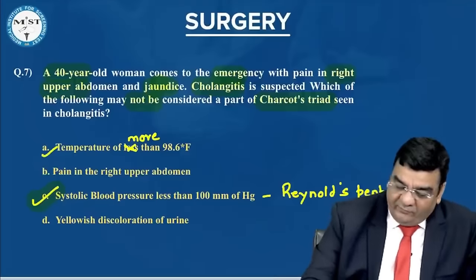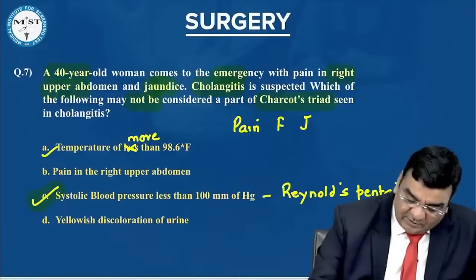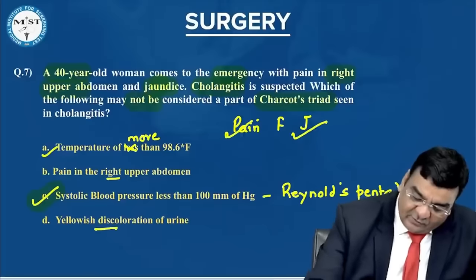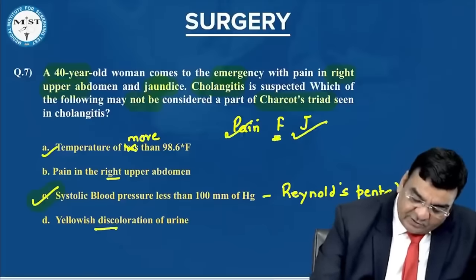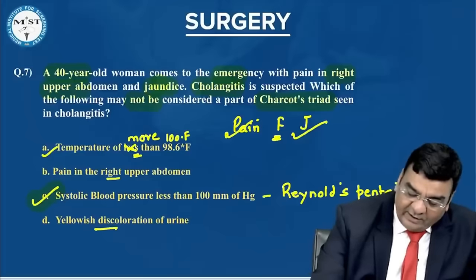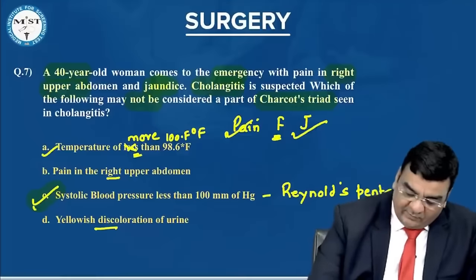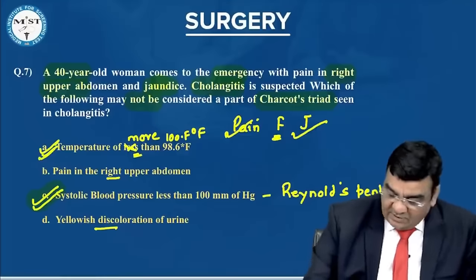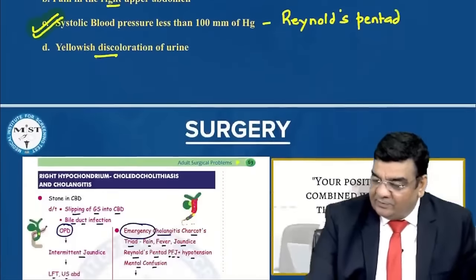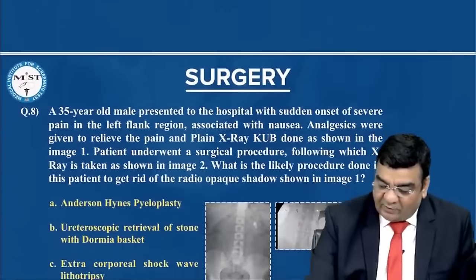Okay, so pain, fever, jaundice. This is what we have to focus on. Pain in the right upper abdomen, yes. Yellowish discoloration of urine, yes. Now fever, it should be temperature more than 100.4 degree Fahrenheit ideally. So that is fever. Very good. So both the answers as per this slide are correct, but this was just to see whether you are listening to the options carefully or not.